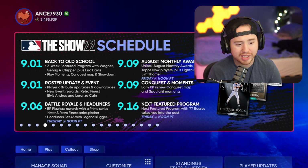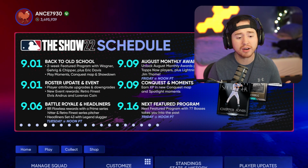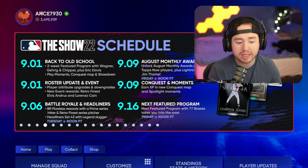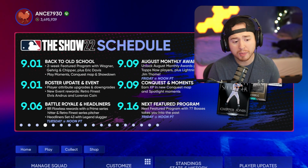Then, of course, we're getting Conquest and New Moments, earn XP in the Conquest map. We'll keep our eye on what packs are in there. I'm really looking to see if we get a Diamond Equipment pack. That's probably our best pack we can get in Conquest maps at this point in time in terms of market impact. So we'll be keeping an eye on that.